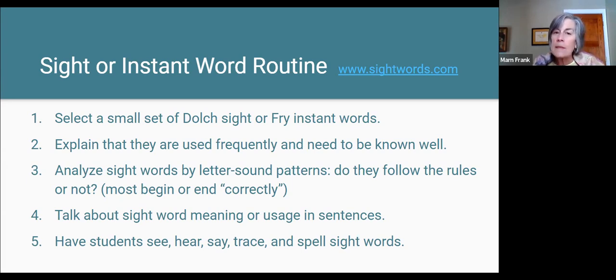Analyze them. Some do follow the rules, some don't. Most of the words that don't follow the rules begin or end correctly. I'm thinking of the word the. So it begins with the TH, but the E at the end is not an E sound. Talk about their meaning, if they have meaning. If they don't, their usage. And then, like with the regular letter sound patterns or any letter sound pattern sequence, make it multi-sensory: seeing, hearing, saying, tracing, and spelling.